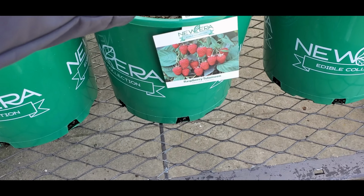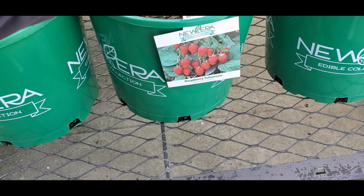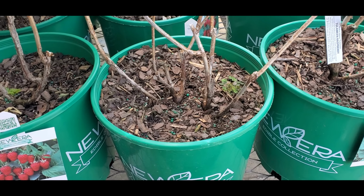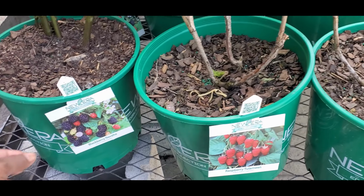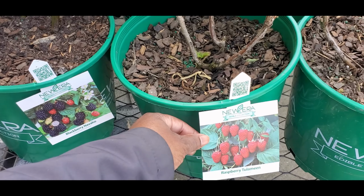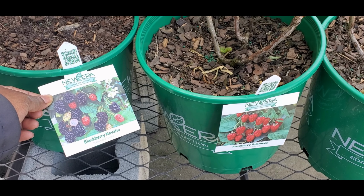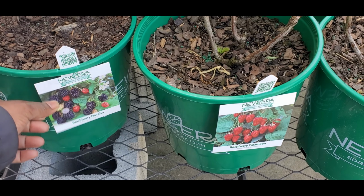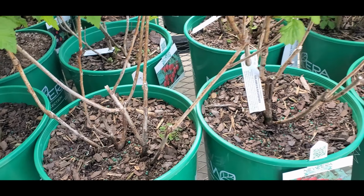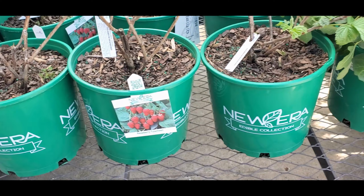Here are some raspberries again. I prefer the spiny ones, the ones with thorns, because that just seems more natural than the ones that they produce without the thorns. And these are just going to keep coming back. And it saves you so much money versus buying a pint for $7, $8, and $9. So for your berry plants, if you pay $15 for them, it's fine.